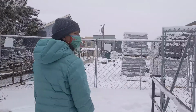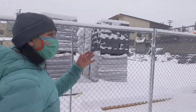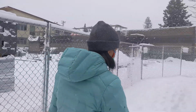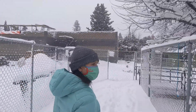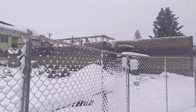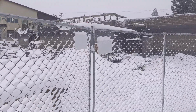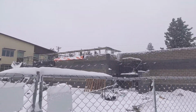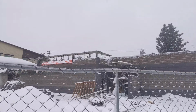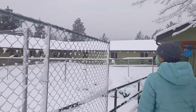And you can see we've got some construction going on here. We are super excited that we are in the midst of building our gym, which is supposed to be done in just a few months. We're going to have a nice big music room and big gym and auditorium for basketball, volleyball, school events, concerts, culminations. So we're super, super excited about that.